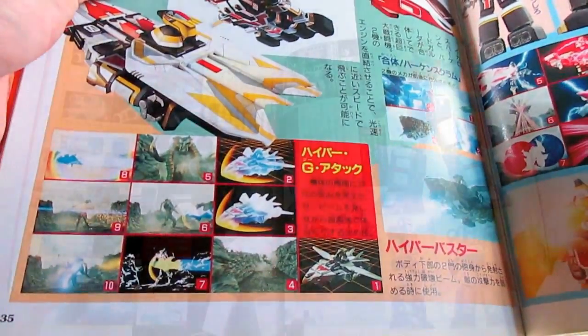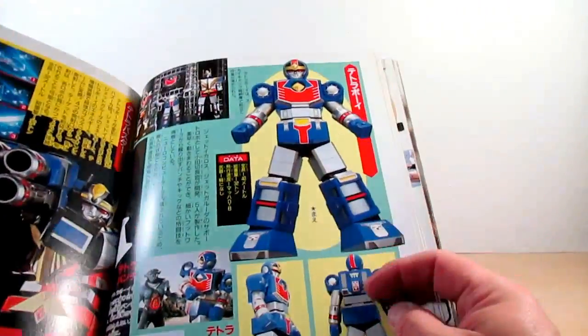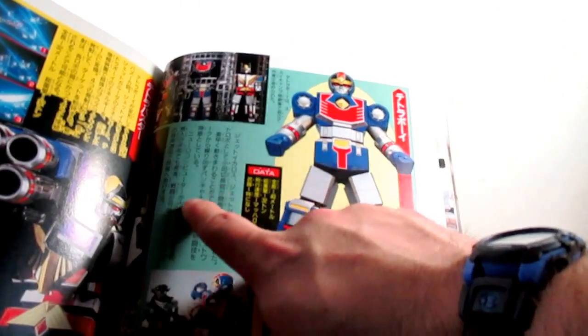And then the 1, 2, 3 steps. So here is the third and final mecha of Jetman here, friends. And here is Tetra Boy, a nice shot of him right here, and he's got his data right here, and more information about Tetra Boy right here.